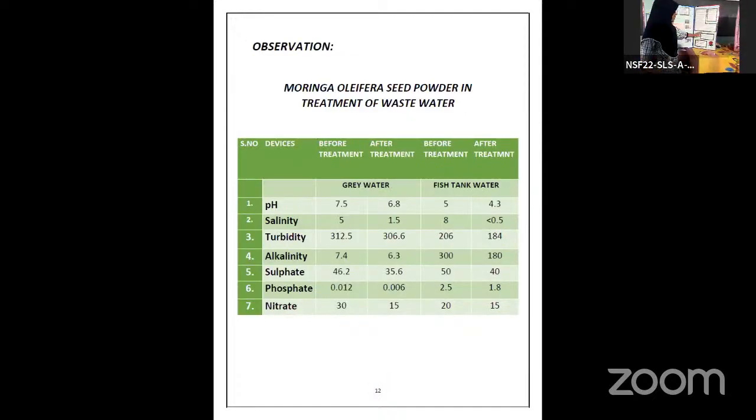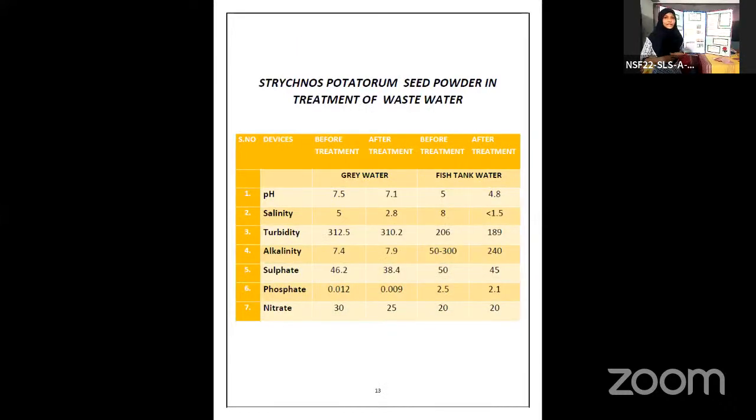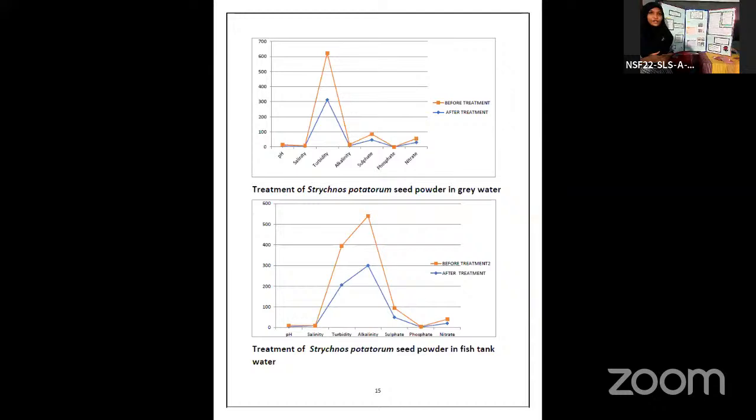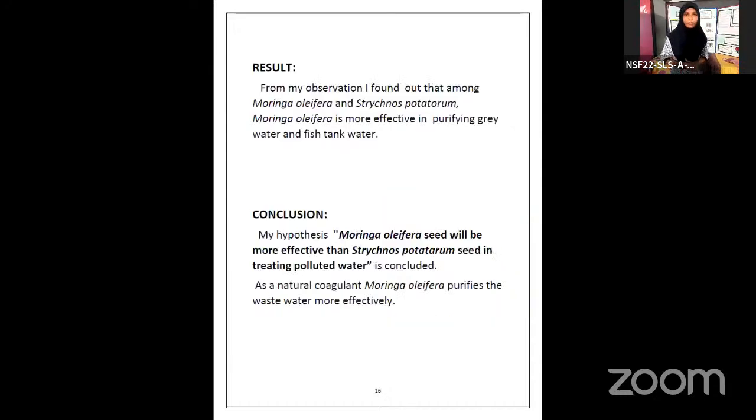So, as a result from my observation, I found that Moringa oleifera will purify the water better than Strychnos potatorum. As a conclusion, I conclude that my hypothesis is correct. So, as a natural coagulant, Moringa oleifera will purify the water more efficiently than Strychnos potatorum. That's all, ma'am. Thank you, ma'am.